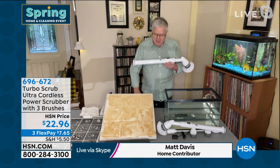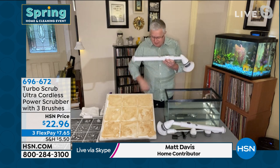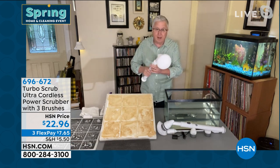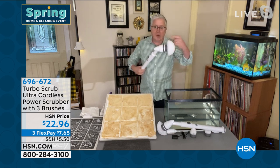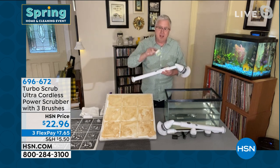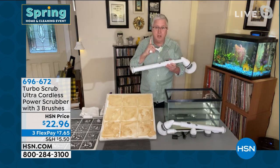Well, the Turbo Scrub takes all that away. Now, if you're looking at it and saying, well, that's a little bit bigger. Yeah, it is. It's bigger, it's powerful, but it weighs less than 2 pounds. Here's the beauty of it. You press one button and it starts to rotate, spinning around 300 times a minute. That's 5 rotations a second. Imagine 5 scrubs a second, and it gives you up to an hour's worth of runtime with one charge.